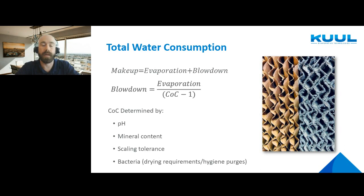Now, it's very important not to only look at the evaporation rate, but to also look at total water consumption of the system. So evaporation rate is based on airflow, ambient conditions, heat load, those factors. Blowdown, which has to be taken into account when looking at the total water consumption, is solely based on the cycles of concentration of that water in the system. So those cycles of concentration are based on operational requirements of the system, but also the quality and makeup of the water that you're putting into the system.